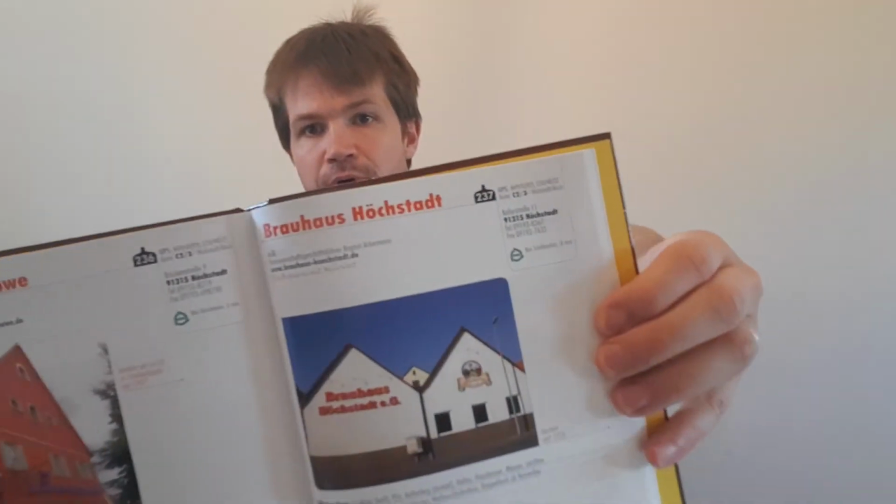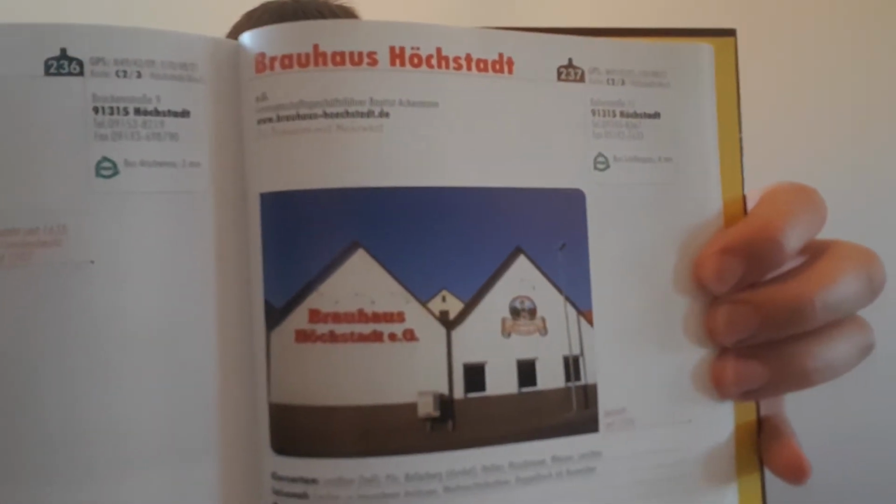And we have Brauhaus Höchstadt right here, as you can see, and it says Baptist Ankermann is Genossenschaftsbeer Geschäftsführer Brauhaus Höchstadt. Die Brauerei mit Mehrwert, founded 1926. Meist getrunken Pils, annual output 6,000 hectoliters. Landbier, hell, Pils, Kellerberg, Dunkel, helles, Hausbrauer, Weißen und Leichtes are some other beers from this brewery.